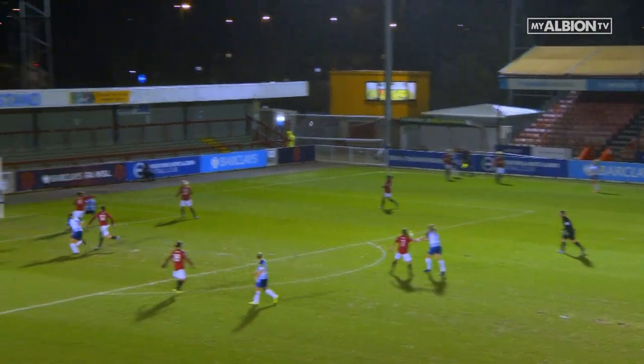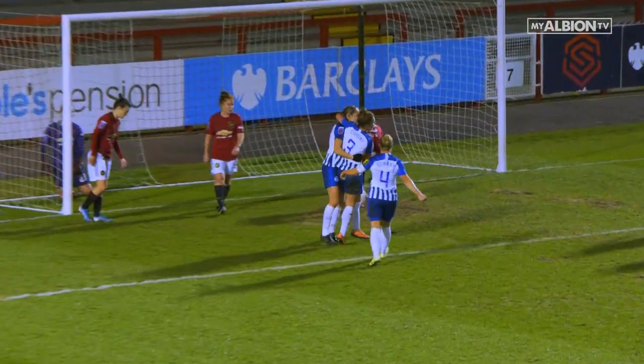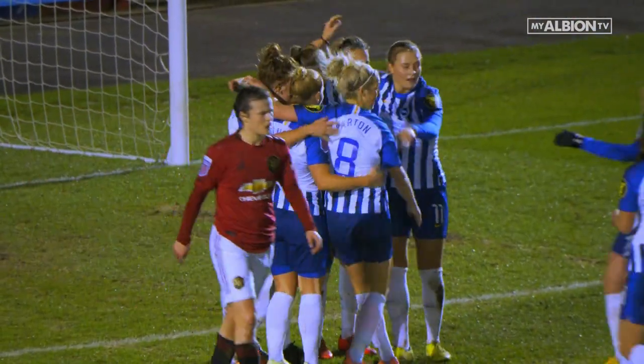Well, it's play on, says the referee and the assistant on the far side. Nice cross into the area. And just before half time, they've got themselves an equaliser. Brighton are back in the game. Brighton 1, Manchester United 1.